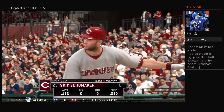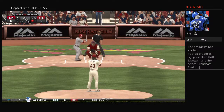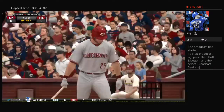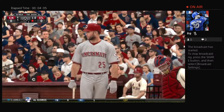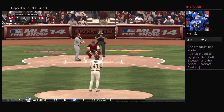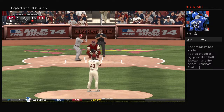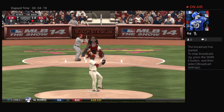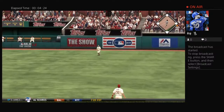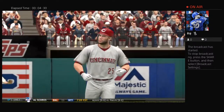So the bases are empty here with one away. And standing in, the left-handed hitting Skip Schumacher. Lays off, 1-0. Here's a ball hit pretty well and carrying to deep right. Lee is back in plenty of time to put this away, however, and there are two gone.